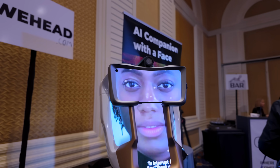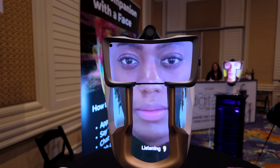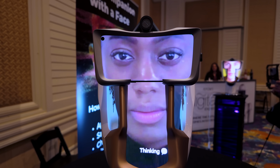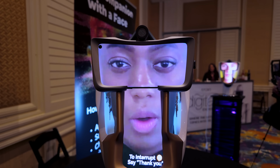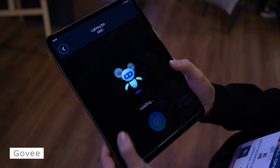Yeah, no comment. But this AI companion takes the cake for weird AI. With the built-in ChatGPT, you can interact with it like you used to talk with other humans. It's like we live in one big Black Mirror episode now. There's no need to be afraid of AI. Govee, of course, is jumping on that AI train too, but has some good implementation of it.